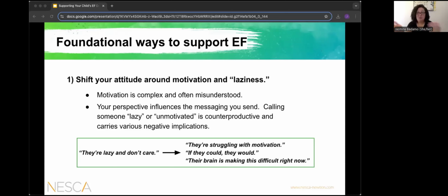In general, the goal is to shift from they're just lazy and don't care to they're struggling with motivation. If they could, they would, but their brain is making this difficult right now. So I know this isn't providing any hacks for how to solve motivation, but it is really important to consider shifting your attitude and your perspective around the concept of motivation and laziness.